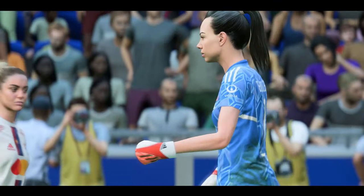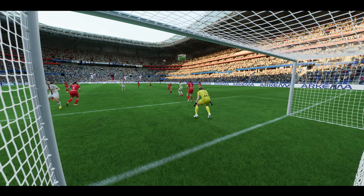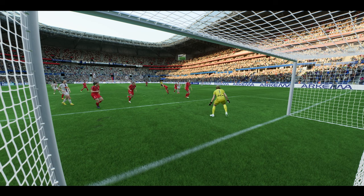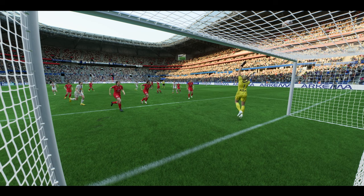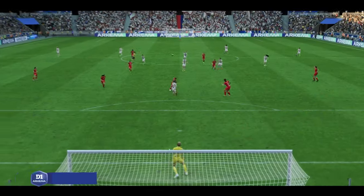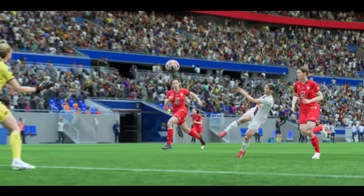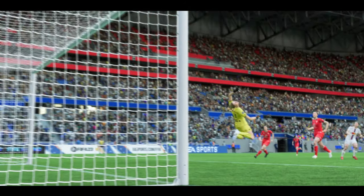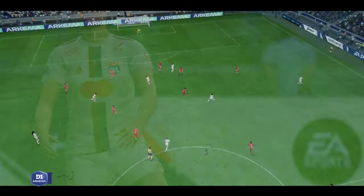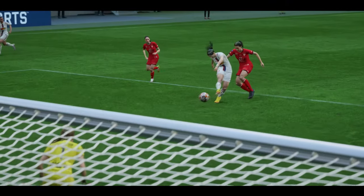Can she connect with a teammate? Sending it narrowly over the top. Well, that's one for them to pursue. And not quite on target. Unfortunate, you've got to say. Yeah, a little bit unfortunate. It's good technique. She makes good contact, but it needs to be... Well, visionary passing. And the keeper getting across to stop it.